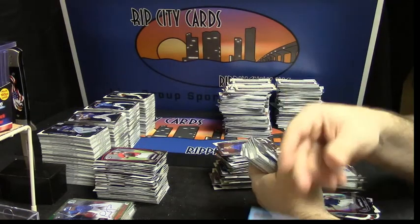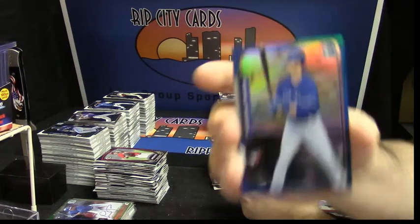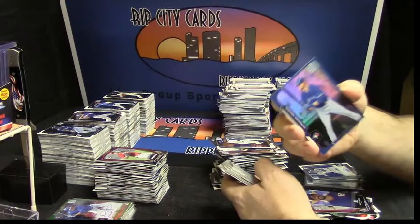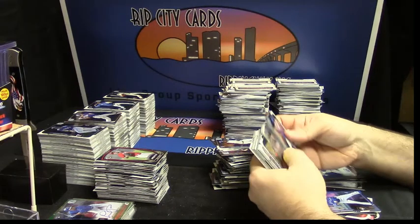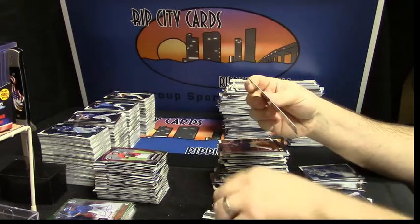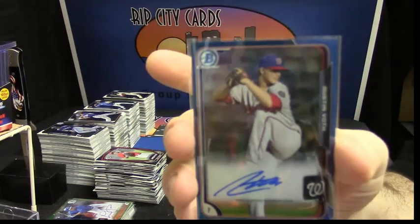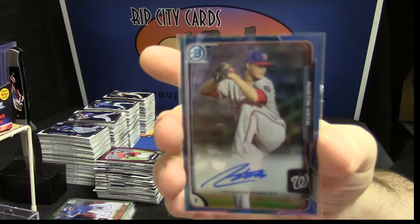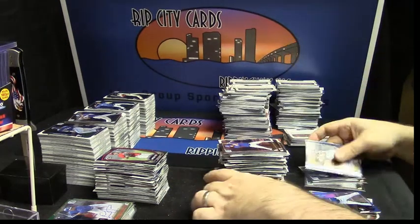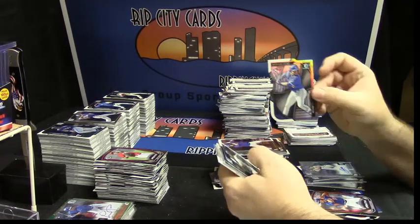Nick Gordon. Papel, Mini, Astros. Blue, 31 out of 150. Michael Saunders for the Blue Jays. Oh my God. The Washington Nationals again. Blue this time. 81 out of 150. Austin Voth. Let me just see if we can't get a gold and a red. Well, we're here. Brandon Nemo updates for the Mets. Devin Travis updates Blue Jays.